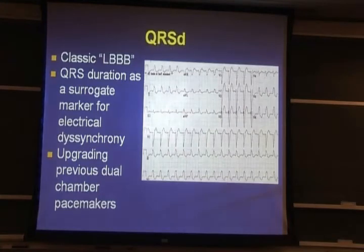The QRS duration is something that the adults and the pediatrics use routinely as a surrogate marker for electrical dyssynchrony. So we say that if the QRS is long, you have electrical dyssynchrony, you're going to benefit from CRT. And in the adult patients, they have this left bundle branch block pattern. And I have to say, honestly, in pediatrics, you see it less than 5% of the time. Kids don't get left bundle branch blocks. They just don't. When they do, it's incredibly pathologic and something is very, very wrong. Often they have right bundle branch blocks. On top of that, at least a third of the pediatric patients have previous dual chamber pacemakers. So you can't use QRS duration in a patient who's being ventricularly paced. It's going to be long to begin with.